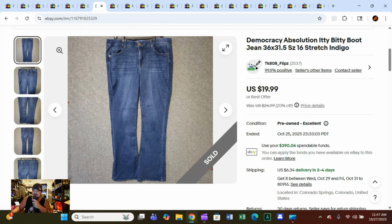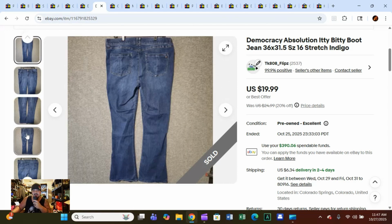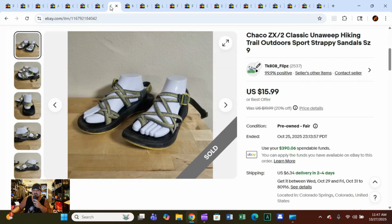Next, we have these Democracy Absolution jeans, size 16. I took a chance on a whole lot of these a while ago. This, I believe, is my second to last one, so I'm really grateful these are starting to move. This sold for $19.99 plus shipping on that one. So it's pretty cool.